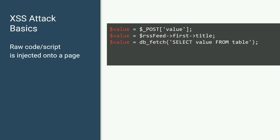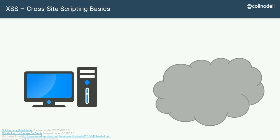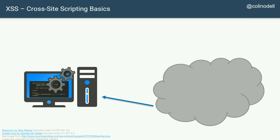At its core, like I said, cross-site scripting attacks happen when raw code or scripts are injected into a page. Those malicious values can come from any number of sources. They can come directly from user input. They can come from a third-party source like an RSS feed or an API or some other system. They could even come from within your own database. If there's some malicious code in your database that gets placed into that value and you're echoing it out directly into the page, the computer may run that. Think about it. When you request a page from a browser, it's sending all that HTML and JavaScript over. And whatever it sees there, it's going to execute.